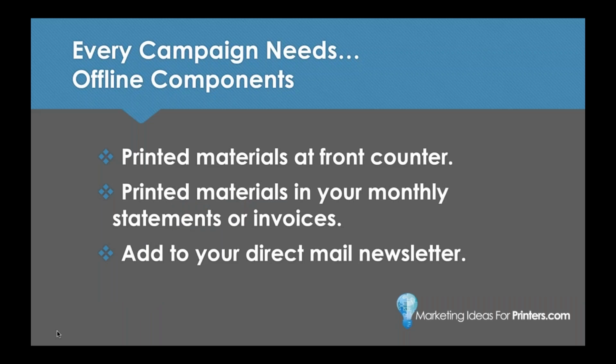Next, here are some other offline components to consider when you're creating your campaign. So let's take this campaign, for example, with the design edit stuff. I would not just mail out those brochures. I'd also print extras of the educational and the incentive pieces, like the brochure and the coupon insert, and I'd keep them at the front counter to hand out to my customers as they come in. Or I might add those same pieces to my monthly statements or invoices, or tape them. When I worked at Express Press, a print shop years ago, we would tape these types of things to every order box that went out.